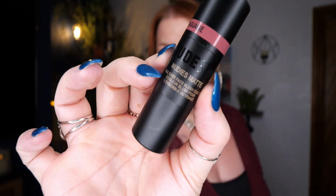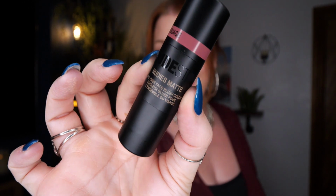So it's a multitasking balm to create a soft cheek blush and creamy lip for an easy all-over face natural. What the heck? Anyway, so this can be bought for £30.